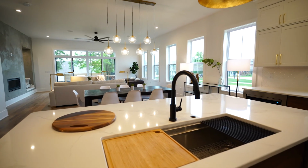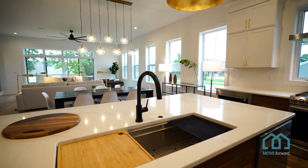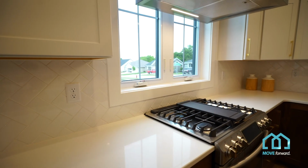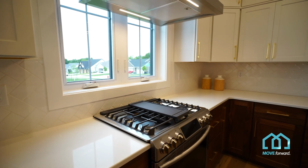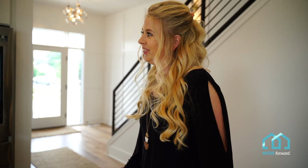I mean, just in this space, you have 6 windows, you have this giant glass wall that goes off into the deck, and even in the kitchen, you did the range in front of the window again. So main floor is open concept, and again, we wanted to go ahead and get another window in the kitchen, and the best way to do that is to put it behind the range. So there's my token range window.